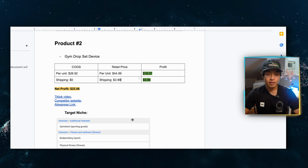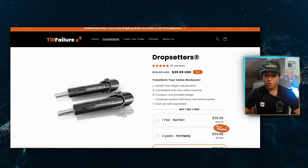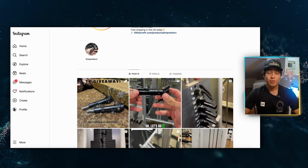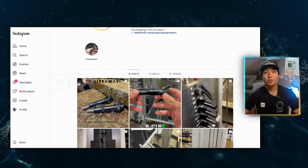So really solid product, and it's 100% validated. They're doing really well, and there's a lot of potential to create tons and tons of content around this product, just like the brand. So that's it for product number 2. Let's get right into product number 3.